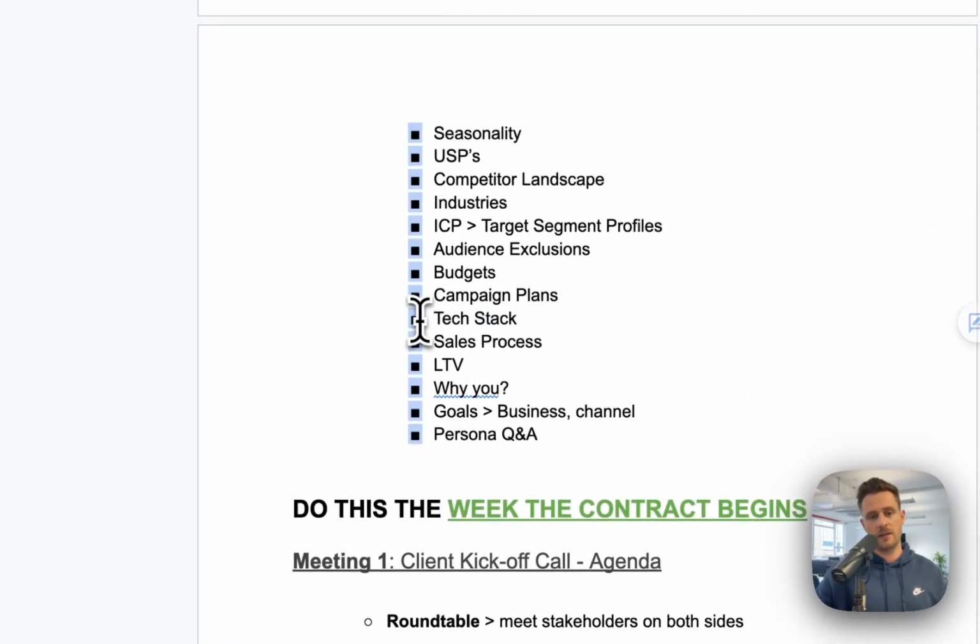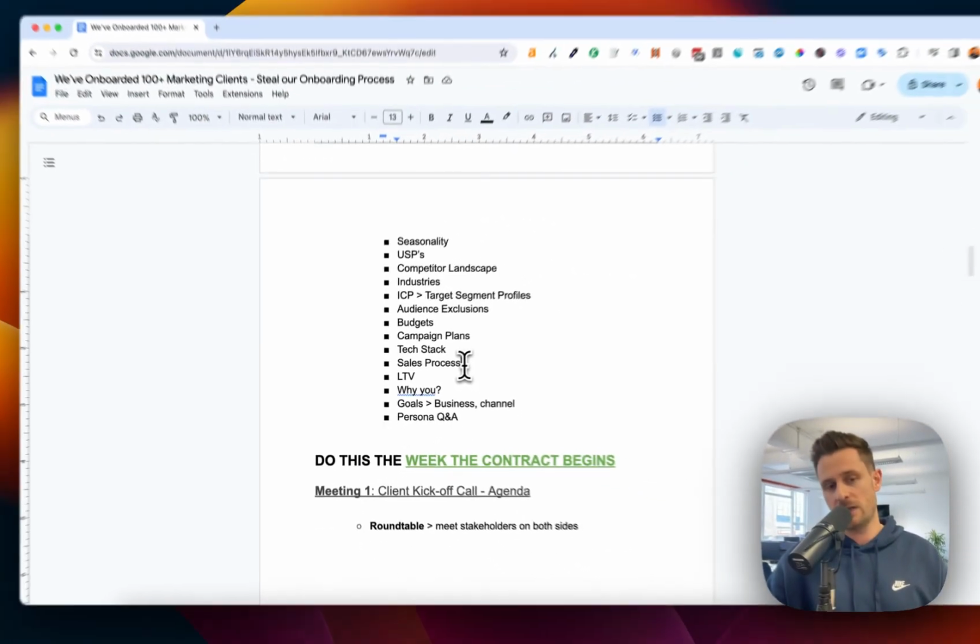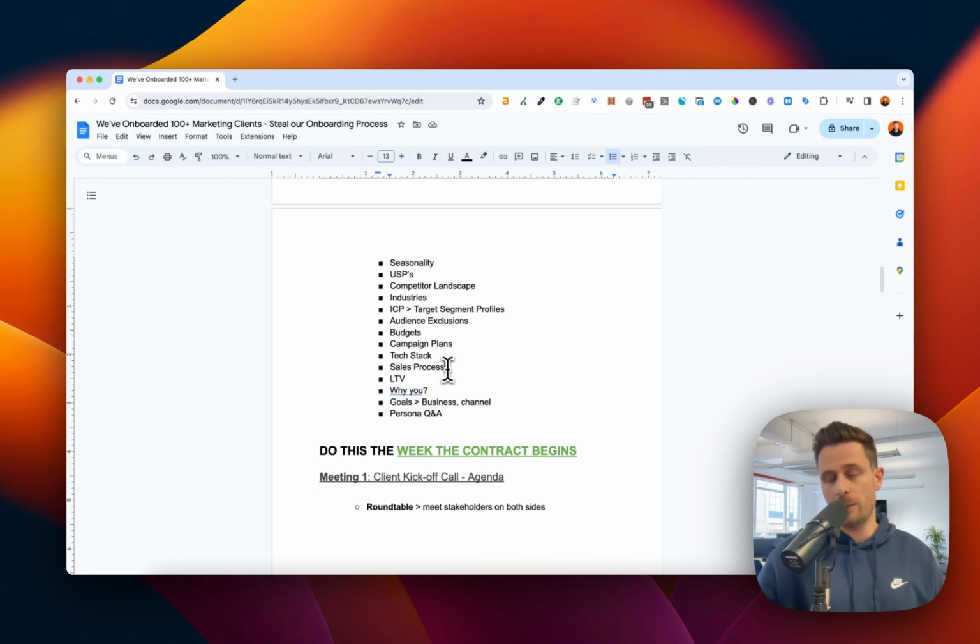Ask about the tech stack as well. A pretty obvious one there. The sales process as well. How long does it take to close a deal? Typically in B2B or across our client network anyway, that's usually from 3 to 6 months. We have some clients where it can be 1 to 2 years.